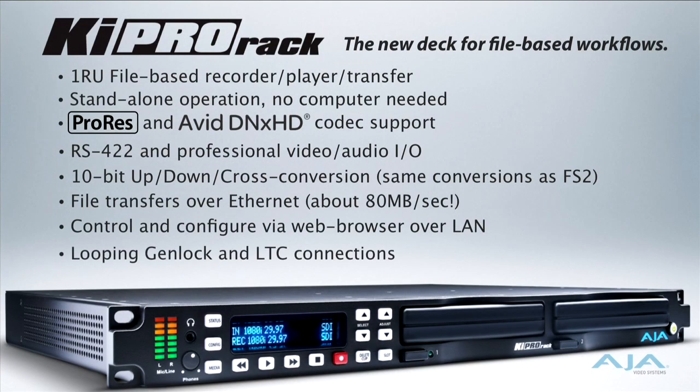Some exciting bullet points. An important key point here is the 10-bit up-down cross conversion. With our FS2, we were able to utilize very, very high-quality conversions. We've now taken that same chipset and not only put it into our UDC, as I mentioned a moment ago, but put that now into our KiPro Rack. This is amazing conversion capabilities, and we've got all sorts of ways that we can manipulate signals coming in and going out, as well as obviously recording those to the hard drives.